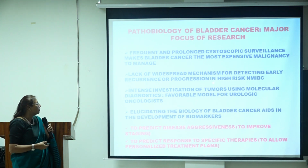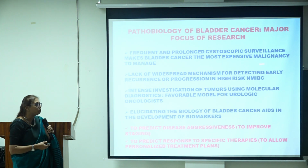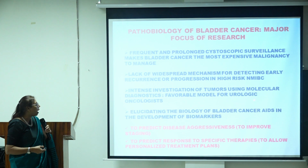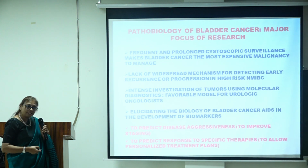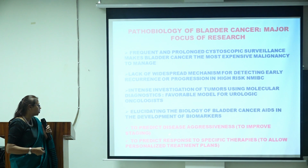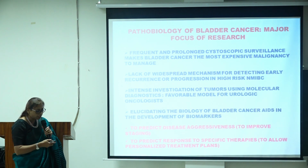Intensive investigation of the tumors using molecular diagnostics is a favorable model for urologic oncologists, and elucidating the biology of bladder cancer helps in the development of biomarkers for predicting disease aggressiveness. That way it can improve the staging, detection, diagnosis, and also predict response to specific therapies, and that way it can allow personalized treatment plans.